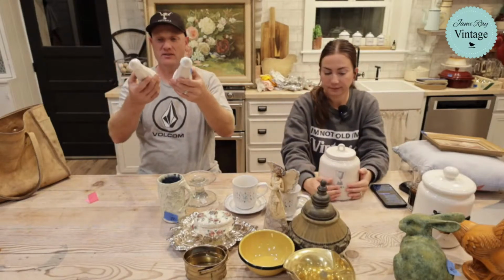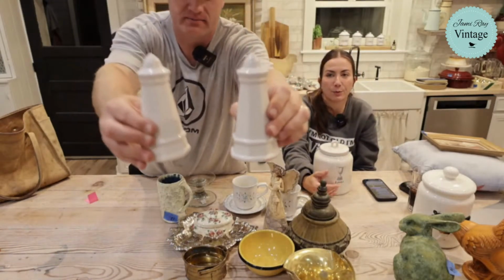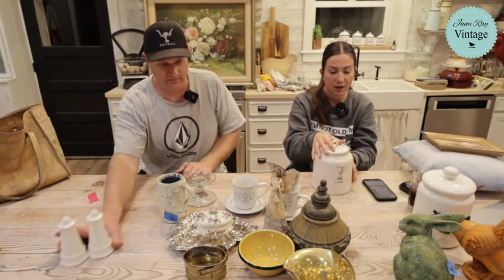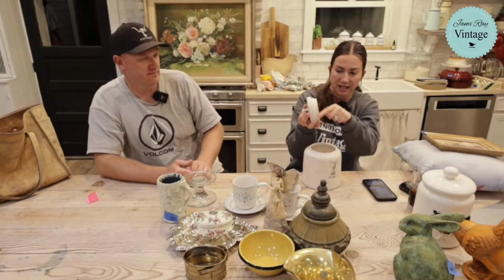$16.95. Fal graft salt and pepper shakers. These remind me of lighthouses. They're kind of that shape. I love this particular pattern of fal graft. I almost always pick it up because it's just very classic. All right. This is a Ray Dunn treat jar. Oops. It's not super tight like that one, but it does have the ring on it.